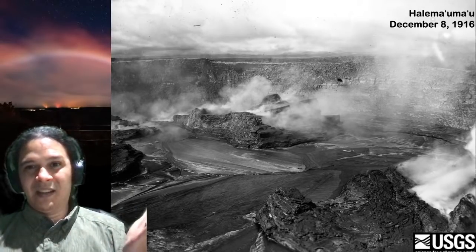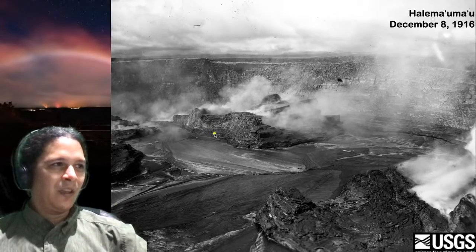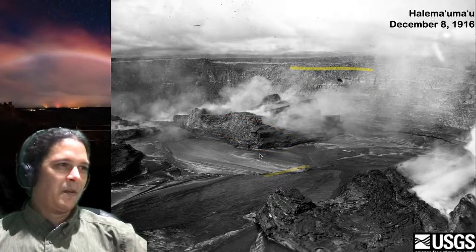And, you know, you guys are getting a little glimpse of that here with the different views of different years. 1916, right? These islands are kind of sticking quite high above. Lava Lake is kind of low within its crater pit over here, right? So kind of see how that changes over time here.